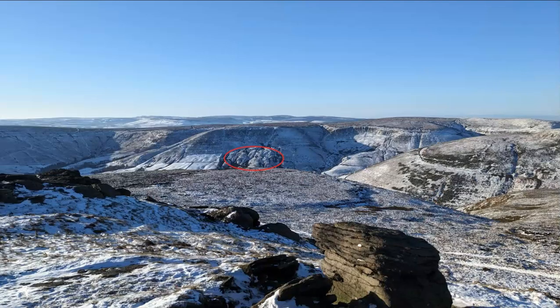We've got a lovely, snowy, sunny day in the Peak District for this task. I want you to see if you can identify the feature that I've circled in red, and can you work out where the photo was taken from? Are there any other features that you can see on that photograph that help you work that out?